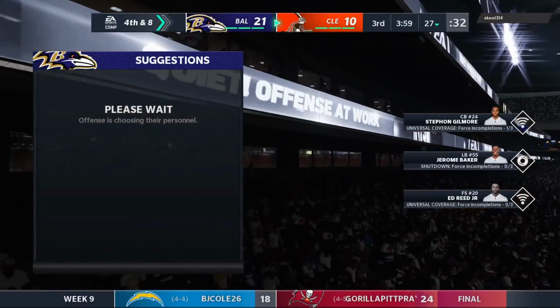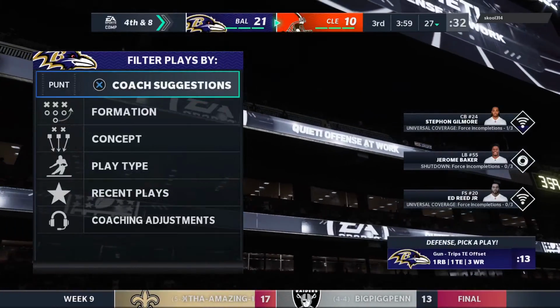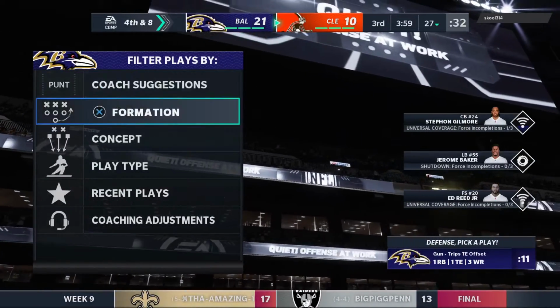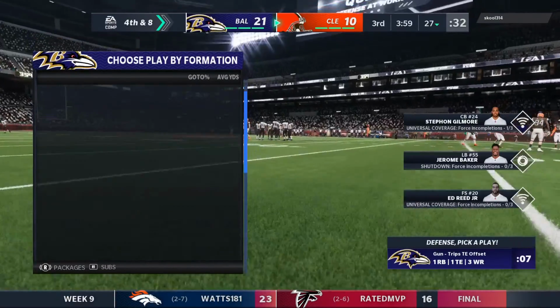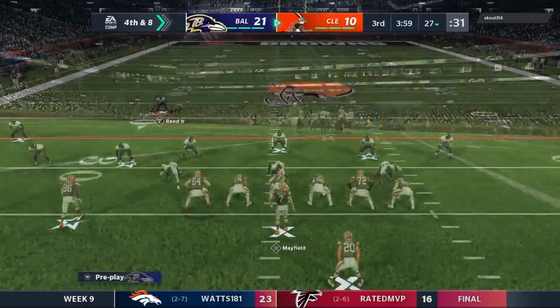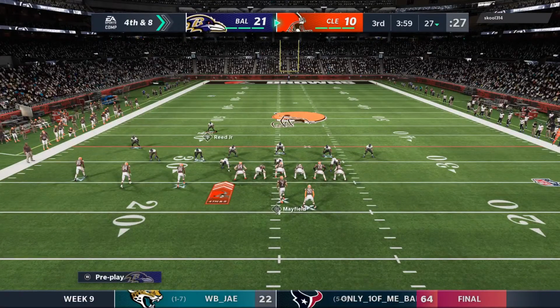I'm sure this isn't a novel thought, but maybe run some simpler routes instead of trying to get it all back in one shot. Defense certainly appears to be ready for them. Try and get it back little by little instead of in big chunks. So here we go. The offense is going to stay out there. They're going for it on 4th and 8.